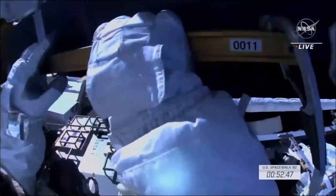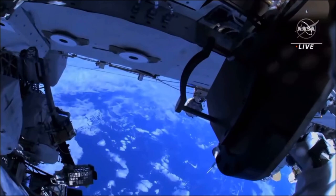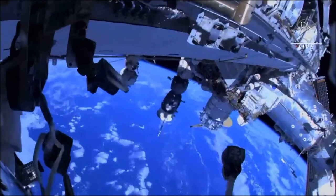The International Space Station flies smoothly on, 53 minutes into today's spacewalk by Josh Cassada and Frank Rubio, running about 15 minutes ahead of the timeline so far, having begun the spacewalk at 6:16 a.m. Central Time, 7:16 a.m. Eastern Time.